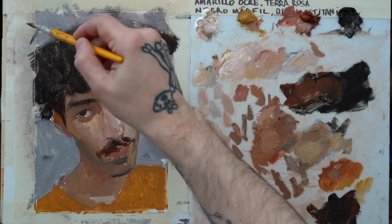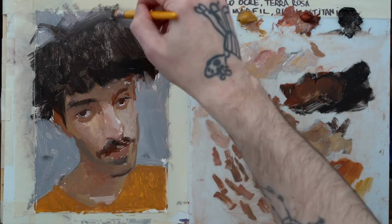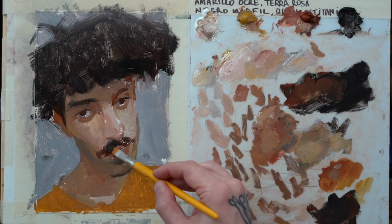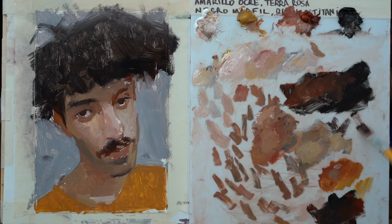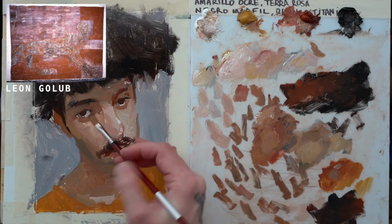So why should I prime my canvases? Why should people tell me, yeah, you have to prepare a canvas? Well, no, I'm not going to prepare it. Well, you can't paint on raw canvas. Yes, I can. Leon Golub. Yes, you can paint on raw canvas, and it doesn't matter.